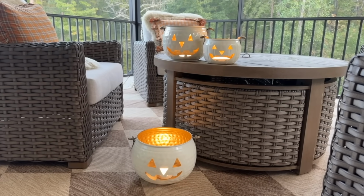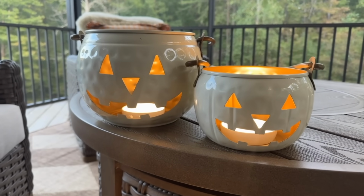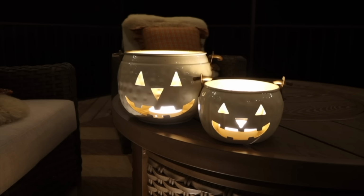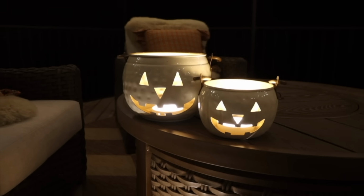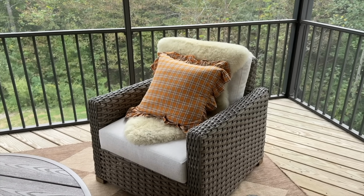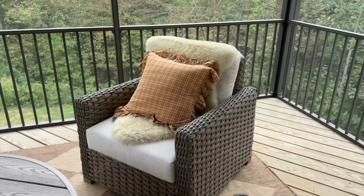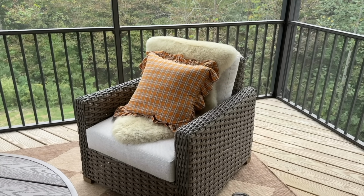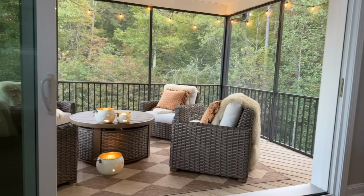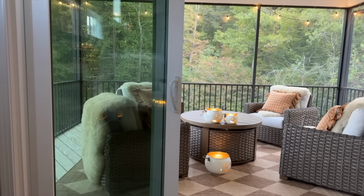And I did want to show you these jack-o'-lantern buckets from HomeGoods. I did put some lights inside of them. They're on a timer, so they go on and off every single night, and I will share with you what they look like at night. They look so good. And can we talk about these pillowcases? So I talked about this a little bit earlier in the video. I wanted to incorporate a lot of orange into my decor, and I saw these orange plaid pillowcases on Amazon and I had to have them. So they do come in several different size options. I just threw a pillow inside of them and I just love the way they look out here.